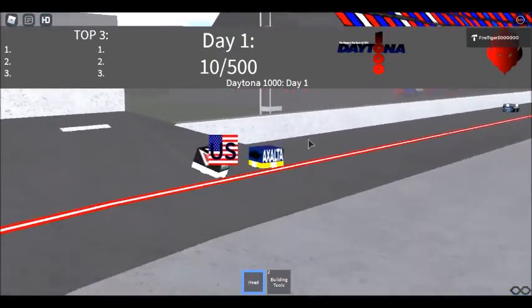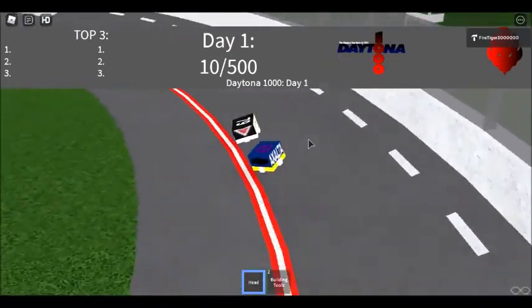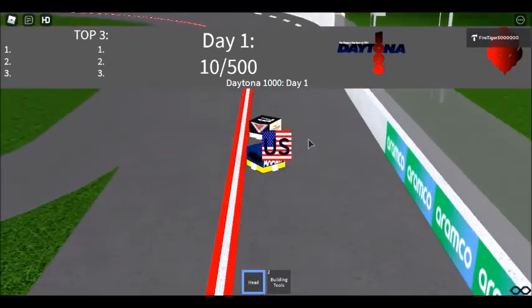Getting close. Is the move coming here? Looking to go to the high side down the back straight, perhaps. They don't make the move yet. They stay in the draft.